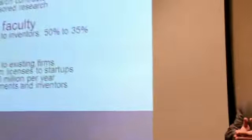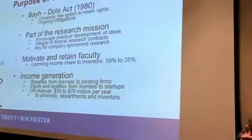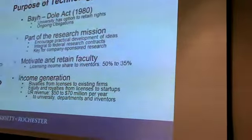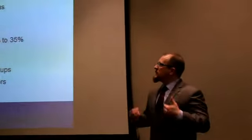It's really a part of our mission. We're a university that does fundamental research, and just like all research universities, the purpose of the work is to alleviate pains that are in the market, that people are addressing, whether that's a therapeutic or an improvement on computer hardware. So what we're trying to do is encourage those technologies and encourage the practical development of those technologies into solutions that can help people.